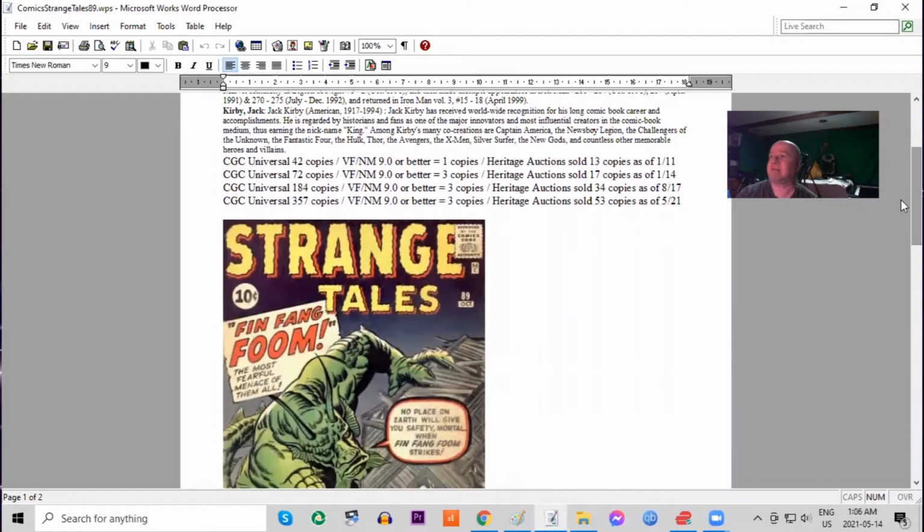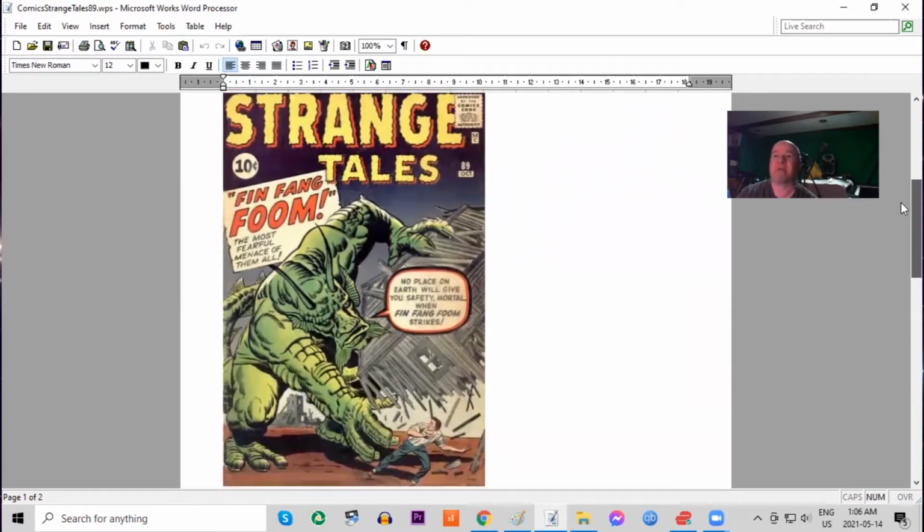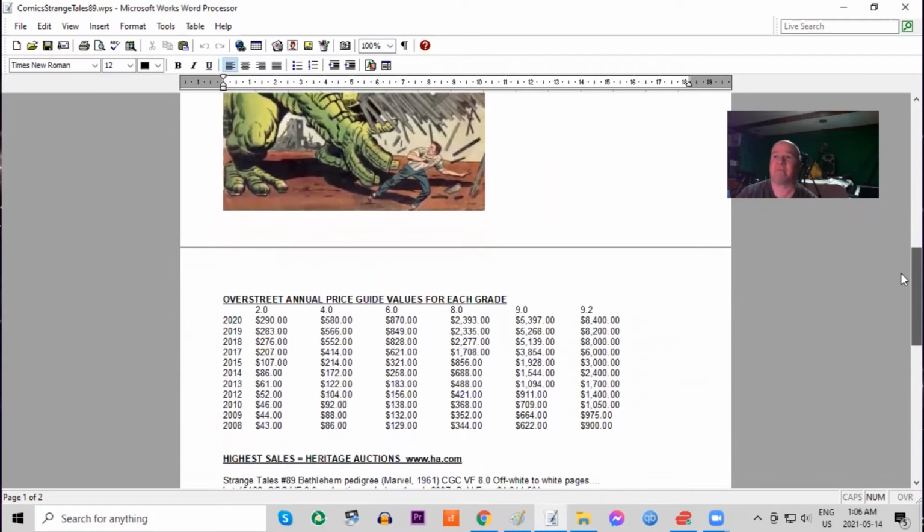Looking at the CGC census over the last decade, you can see this book has really been taking off in demand. Lots of copies getting graded, but very hard to find in high grade. In fact, the highest grade copy is only a 9.0, and there's only 3 of them. This is back when comics still had a 10-cent cover price. Classic cover from Jack Kirby.